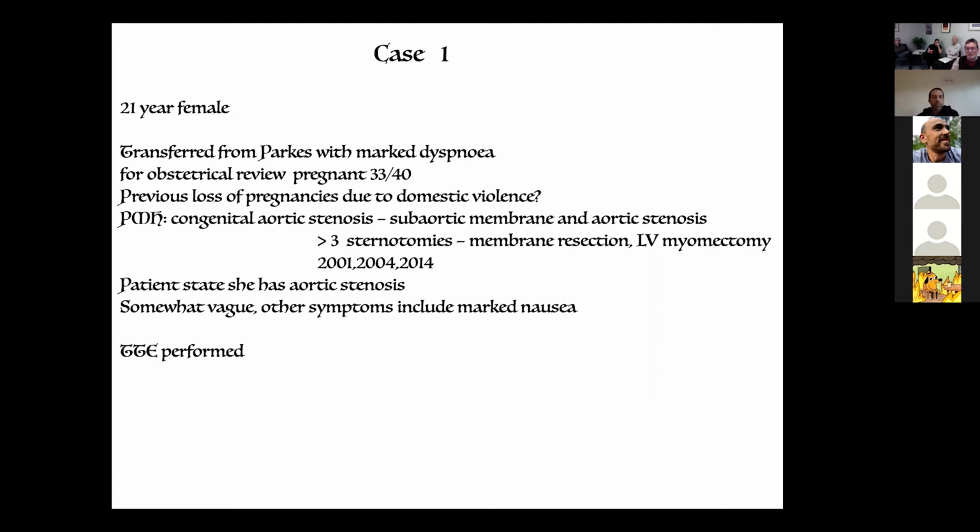But the important thing from the clinician's viewpoint was that she had congenital aortic stenosis diagnosed as a child, and it was both a subaortic membrane and aortic stenosis. She'd had 3 sternotomies over her short life: 2001, 2004, and the recent one in 2014. These were mainly for the subaortic membrane abnormality. As you can see, she had the membrane resected, then she had muscle removed, and she was of the belief she had significant aortic stenosis. Apart from dyspnea, her other symptoms were somewhat vague.